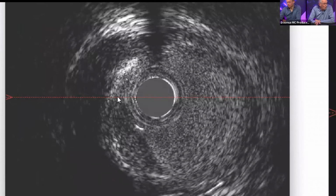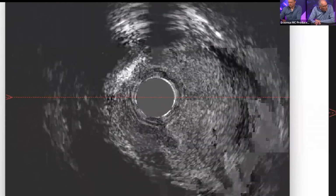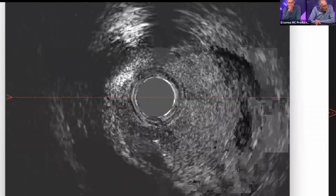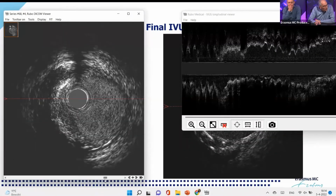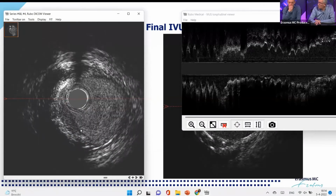On IVUS, you have 3 types of thrombus that you can see. The acute thrombus, platelet aggregation, that's rare, then you really have to be fast. The subacute, like this, and if it's pitch black or more black, then it's organized thrombus. And here we have partly the subacute thrombus, and also partly more organized thrombus in there. The best thing is often to compare with what we saw on the former pullback.